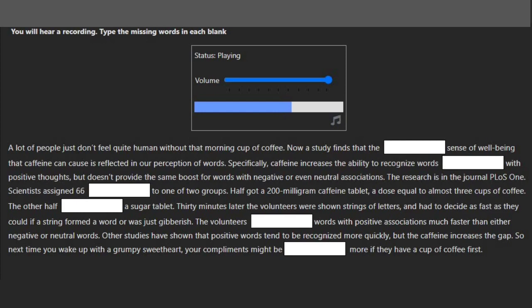The volunteers recognized words with positive associations much, much faster than either negative or neutral words. Other studies have shown that positive words tend to be recognized more quickly, but the caffeine increases the gap. So next time you wake up with a grumpy sweetheart, your compliments might be appreciated more if they have a cup of coffee first.